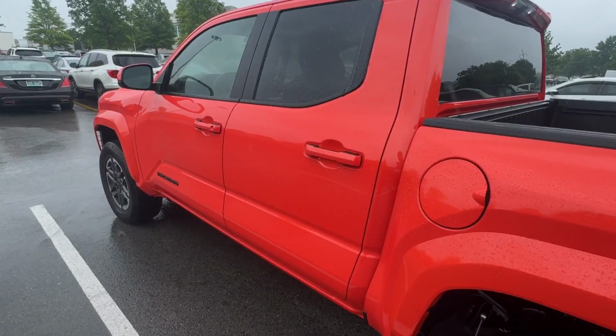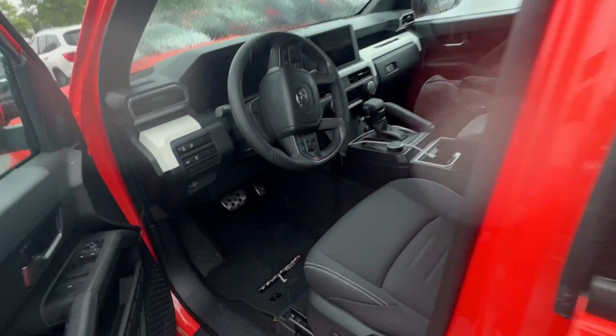Finally made it to Nashville, Tennessee. It was a 4-hour flight stuck in between two people like this, but we're here. No big deal. As you saw, I got the Tacoma. Cannot say no to a Tacoma. It's a nice bright orange one, so no one will be able to miss me.